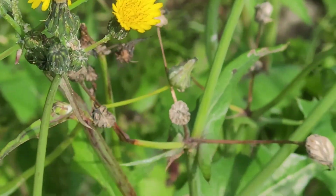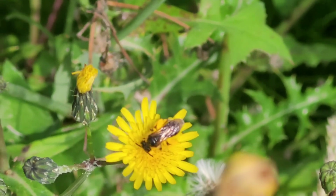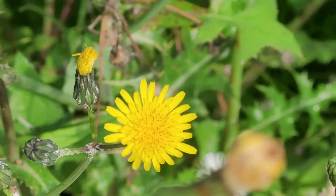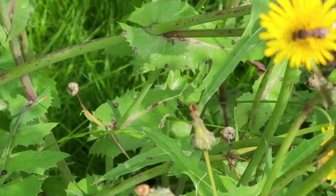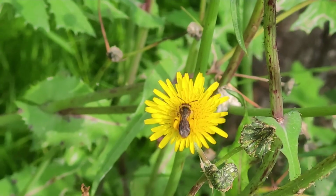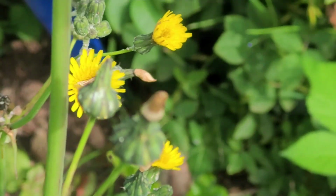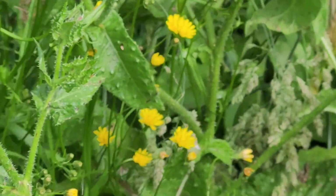Look at the pollen on his legs. I'm surprised he can fly carrying all that. Look at that, he's actually helping spread life, taking one bit of pollen to another. It's pollination, remember that in school, right? Bees are pollinators. There is that true fact that if the bees disappear, we are in a serious lot of trouble as a world, really. It's going to mess the whole world up if bees disappear.